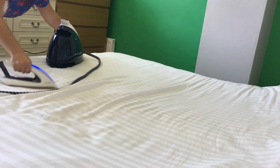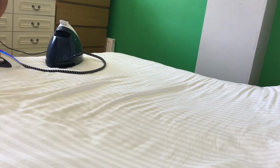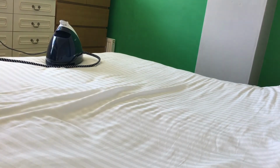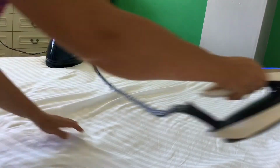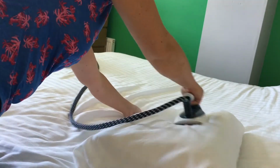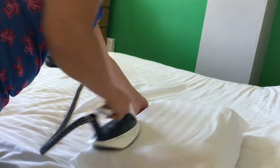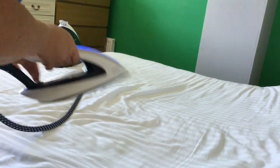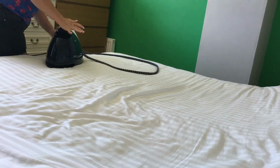Never in my life have I ever ironed a bed, but we washed this new bed set that we got from The Range. It was 24.99. It was absolutely beautiful, but when it's been washed and we hung it out on the line, the creases were quite bad, so I decided to give it a quick once over as I had the iron out for some ironing and just smooth it out.